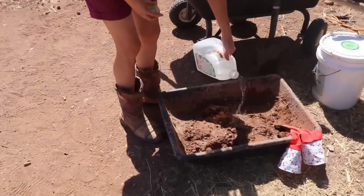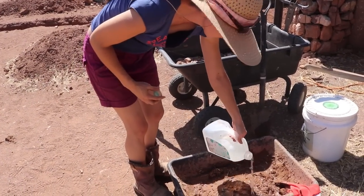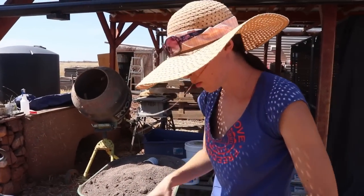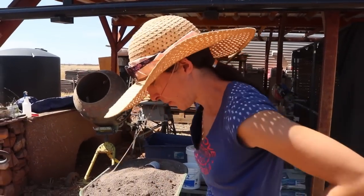So right now you're still kind of going by feel, right? Yeah. Are you adding more soil just to kind of make it stickier? I want kind of maximum fiber, but still have it be sticky.